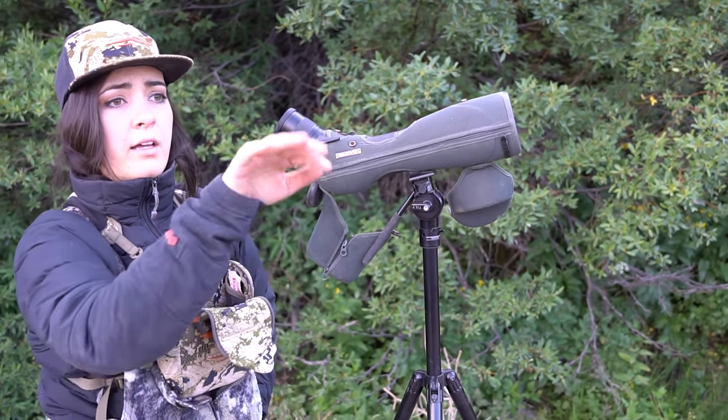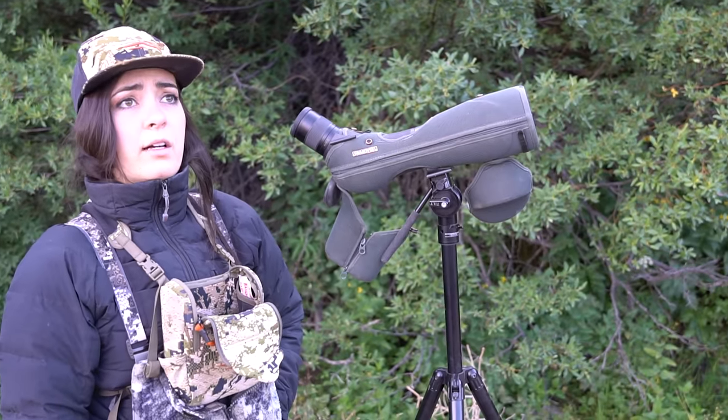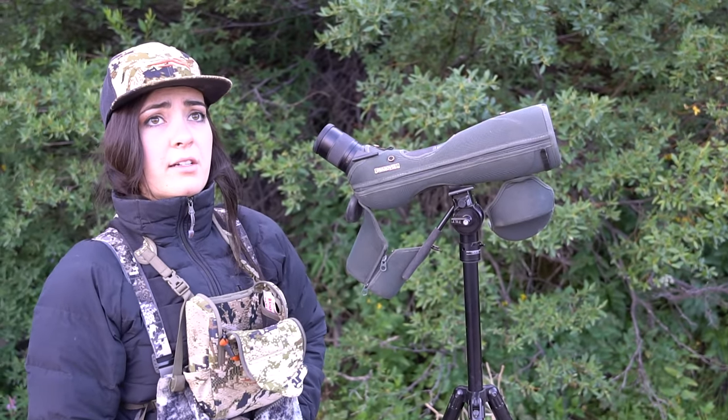So we're gonna keep going up into this high country, check out this road network up here, this trail system, and see if we can find some more bucks.